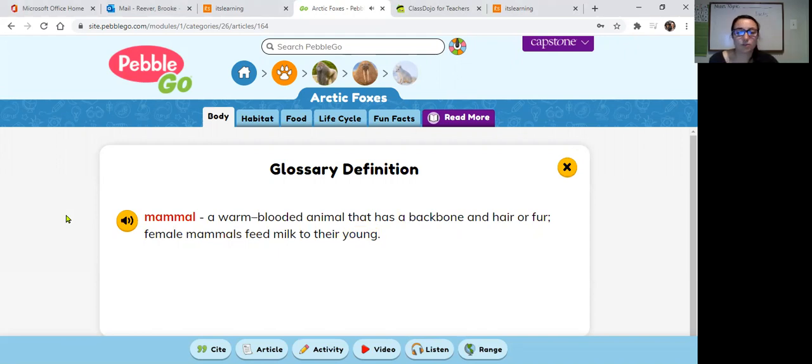Oh, okay, so it's a type of animal. It's an animal that has fur and hair and has a backbone.